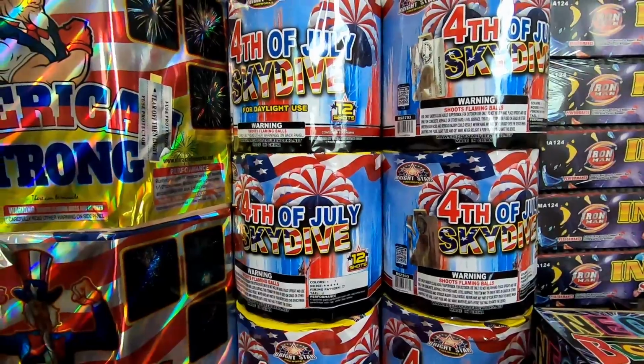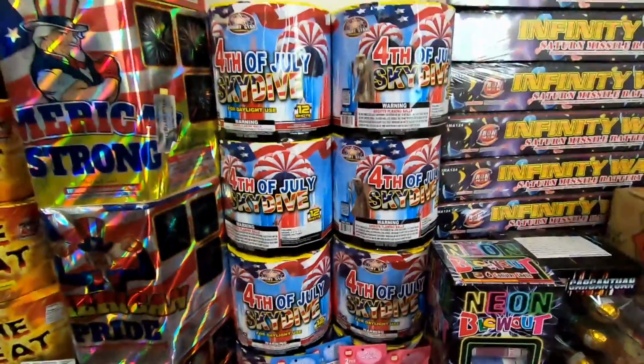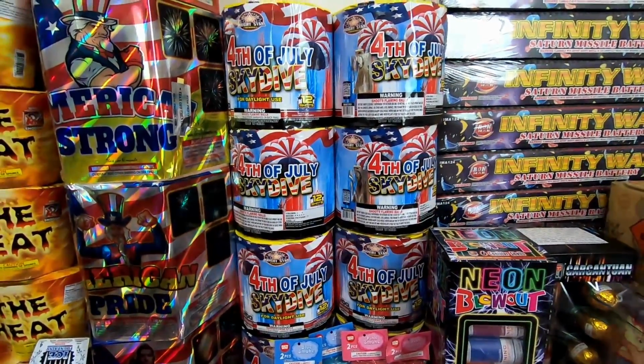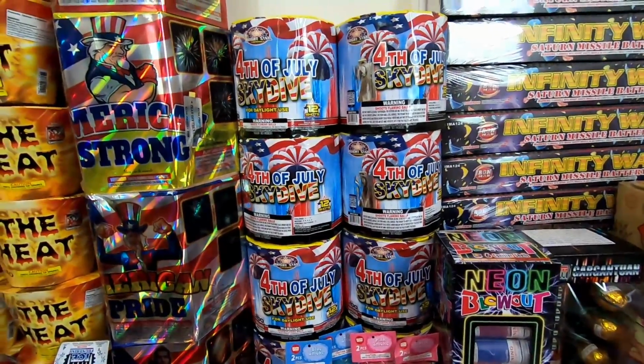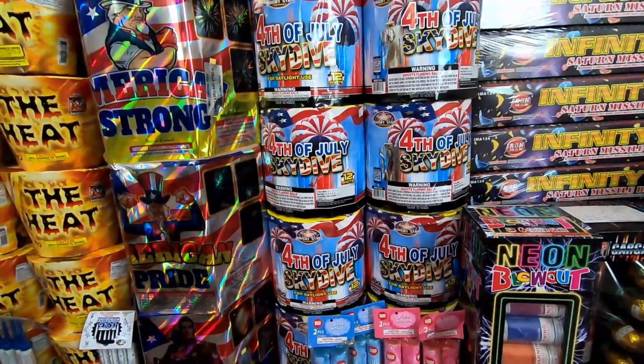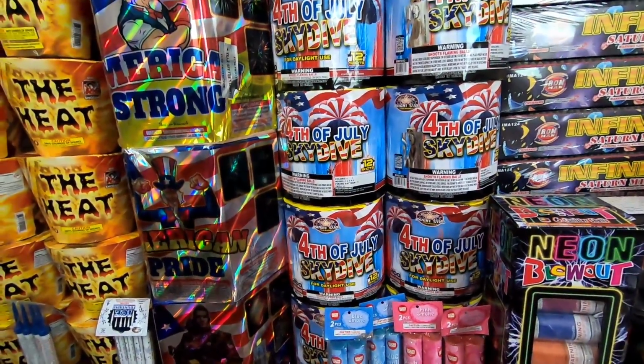I don't know if I want to do 2, 4, or 6 on the 4th. All I know is I got a case from Schneitters, so really interested to see. I typically don't like to get a case of parachutes. But the reason I got them this year is you can't go wrong with red, white, and blue anything. And with red, white, and blue smoke and red, white, and blue parachutes, I figured it's maybe the year to get parachutes.